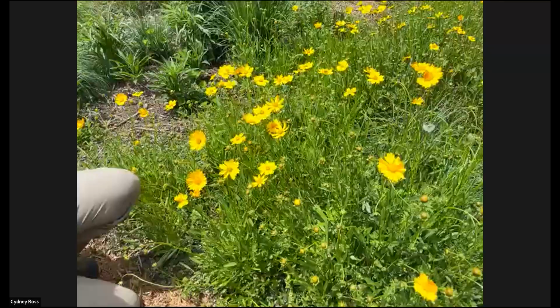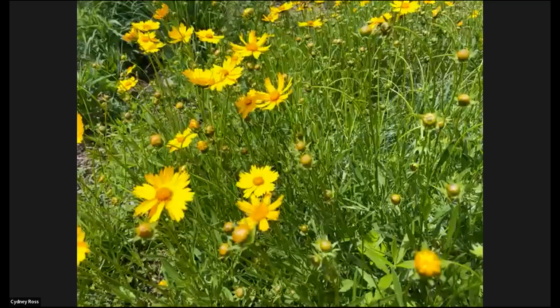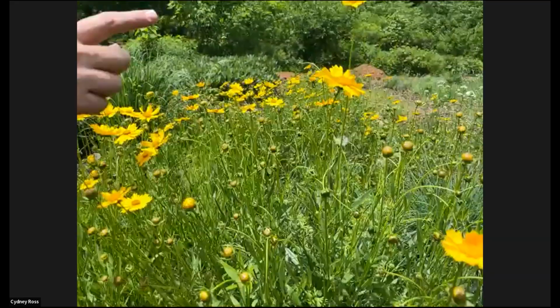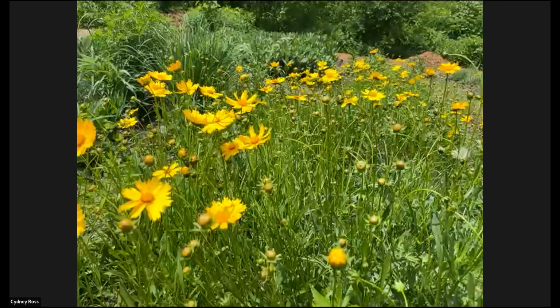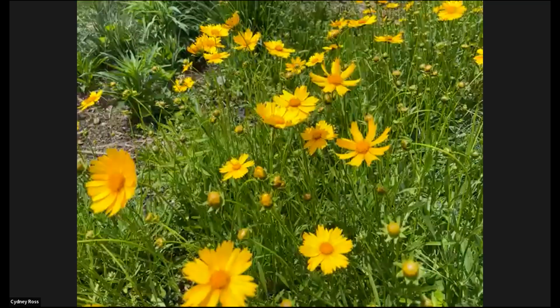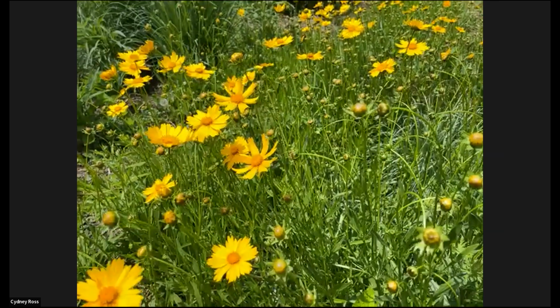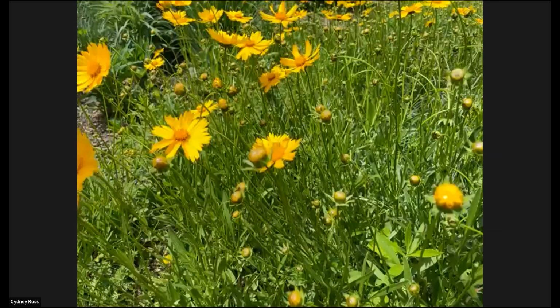And if I would hold still and stop yelling, you would see that there are lots of native bees, native flies. I've even seen baby grasshoppers hanging out on the flowers. How cute is that? So cute. And then later on, we've started seeing a lot of butterflies in the last couple of weeks, and the butterflies will definitely be eating off of these.